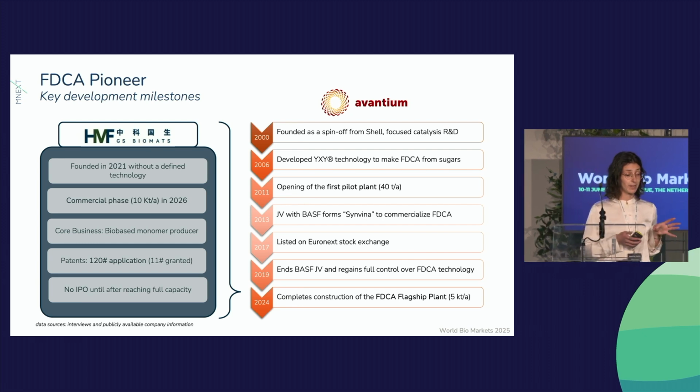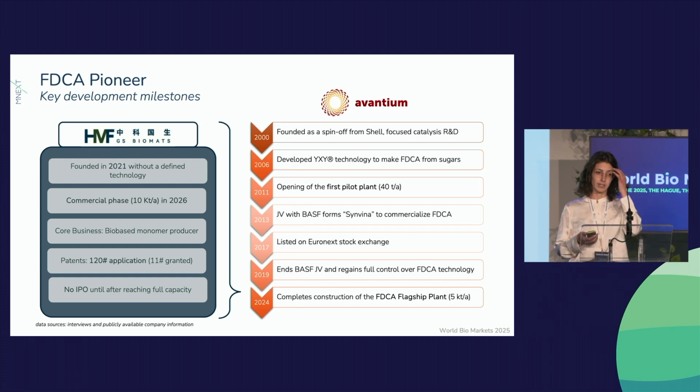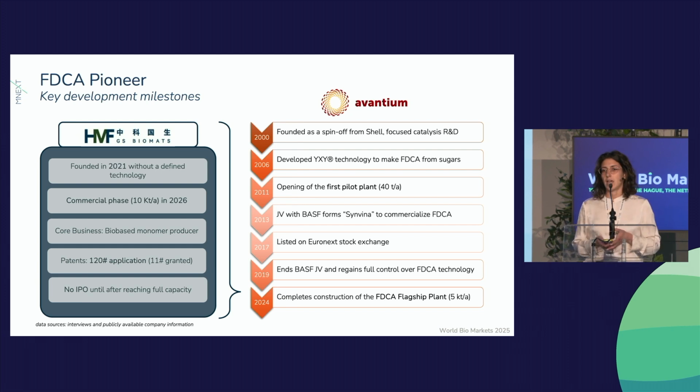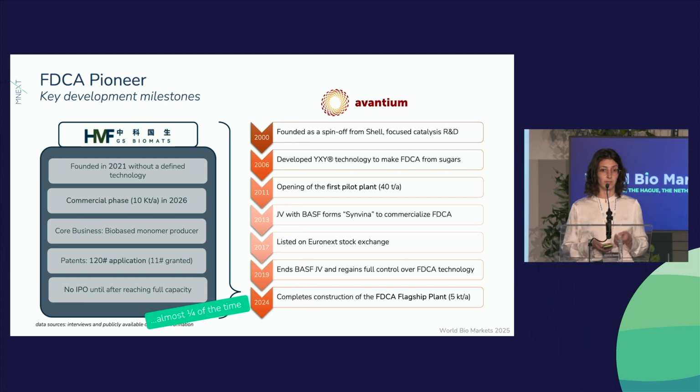The same company has a very focused core business. They're bio-based monomer producers. They're currently targeting FDCA because of market interest, but they are open to any other derivatives of HMF. They already have 120 patent applications, and they have no intention in their strategy of doing an IPO before they reach full capacity. So the questions that may arise, and that we're trying to target, are: how is this possible? And what are the internal and external factors that affected this effective and efficient way of bringing the technology to full capacity? And this can be done in around, if everything goes well, a quarter of the time.